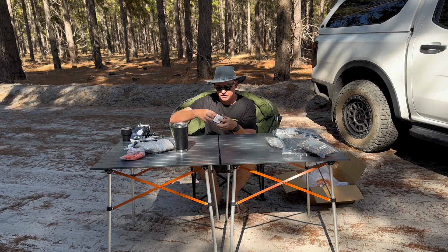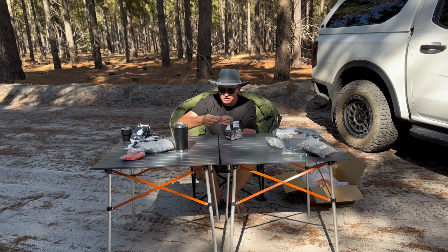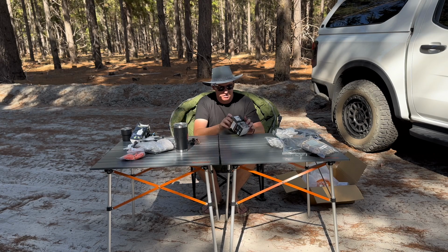Oh, these are the guys. So these are the LED headlights. I was keen on actually seeing these because, okay, for starters, every single thing is coming out with these tiny cords. They make sure that you only have just enough to charge up your equipment.